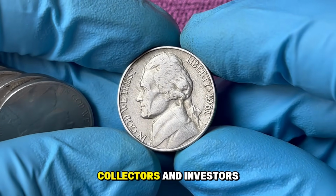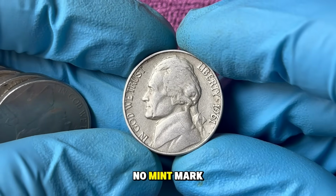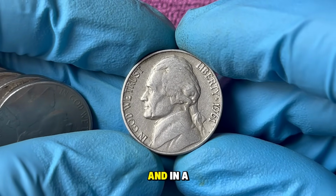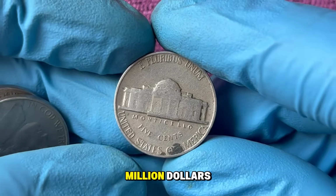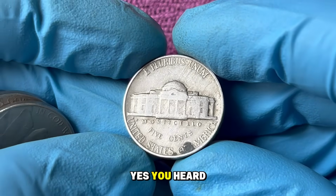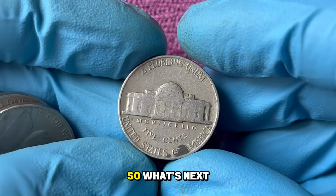In recent years, collectors and investors have battled at auctions for the rarest 1961 no-mint mark Jefferson nickels. And in a historic moment, one sold for over $1.20 million. Yes, you heard that right, a single nickel, worth more than most homes. So, what's next?